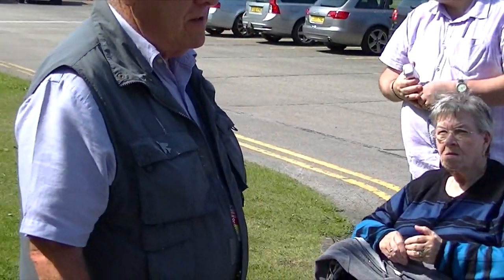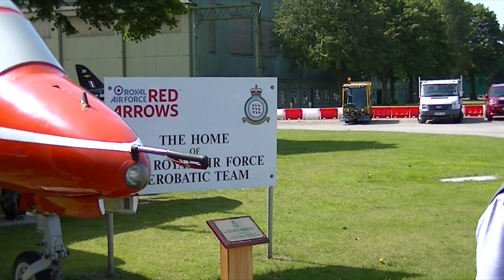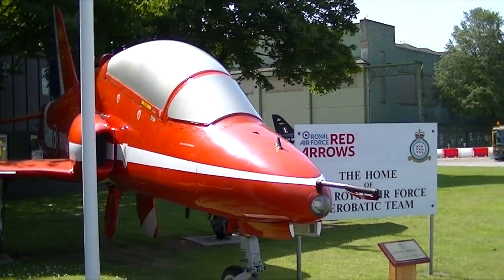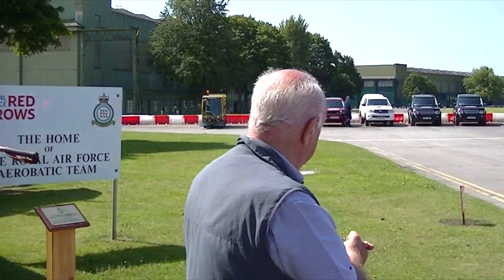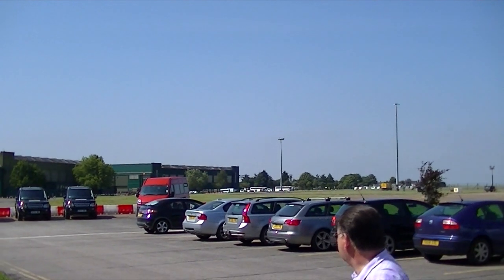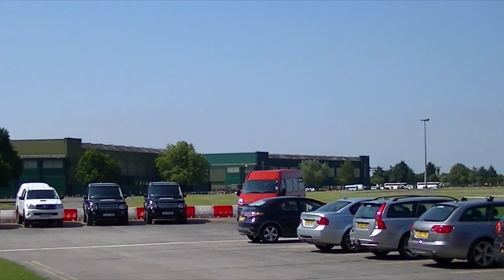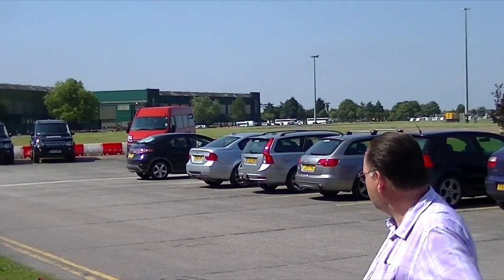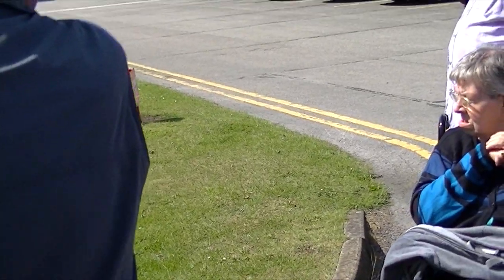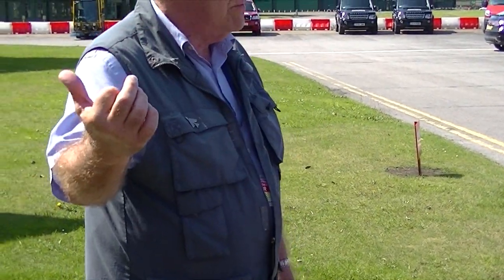So when they've all got here, I'll tell you something about the Reds. As you can see, there's 4 hangars, 1, 2, 3, 4. That's how they're numbered. One is the heritage centre in the centre, one from the other end. So that's as far as we've got to walk. We need permission to get beyond those red and white plastic bollards, which I'll get in a minute. This is a movement area because that aircraft is stuck there. The Red Arrows, so this is their home.